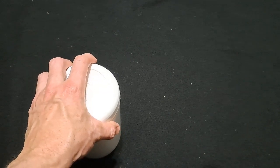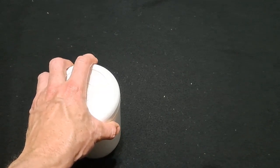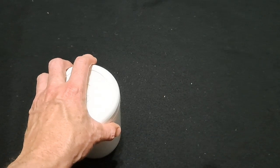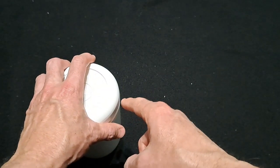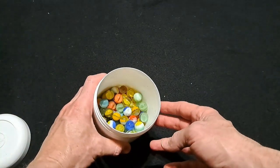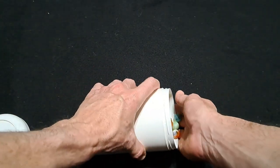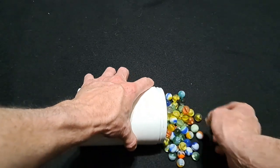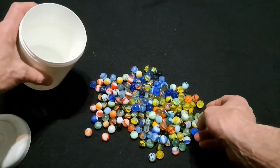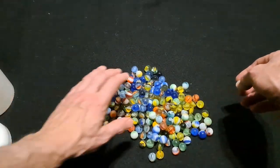I had several videos from there. Any guesses as to how many marbles I got out of there in, I think it was 4 digs, maybe? Well, don't think too hard about it, because I'm going to tell you. 208 marbles, folks. 208 marbles, and they are in this container. So I'm just going to dump them all out here. There they are, every one of them.